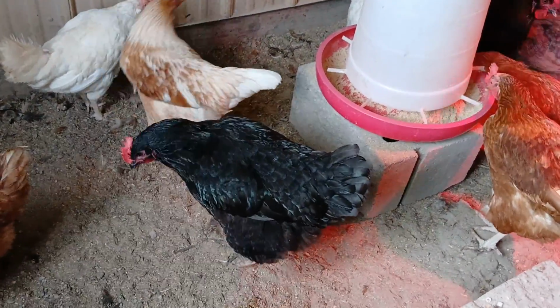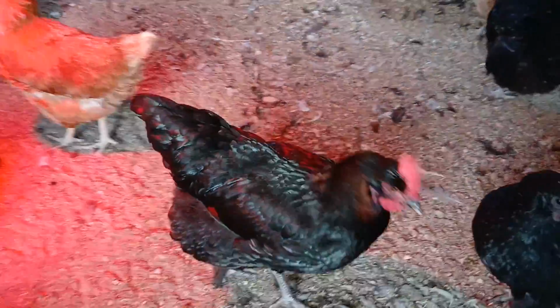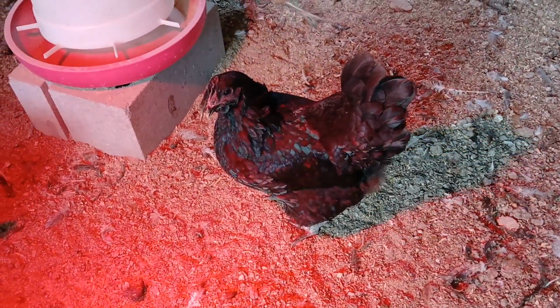So some pretty birds in this flock. These black copper Marins I'm really amazed at. They're our first experience with them, and they just have the most beautiful iridescent sheen. That's a solid black chicken. Black beak, black comb, black legs.